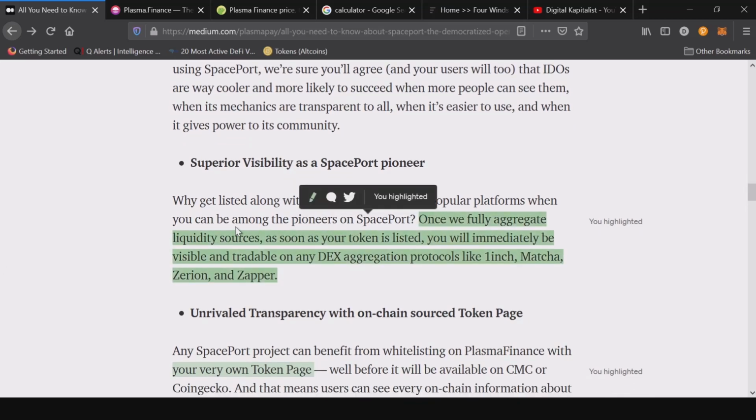So now the question is, why get listed along with hundreds of others on popular platforms when you can be among the pioneers on Spaceport, right? Once we fully aggregate liquidity sources, as soon as your token is listed, you will immediately be visible and tradable on any DEX aggregation protocols like 1inch, Matcha, Zerion, and Zapper. Guys, don't forget, PlasmaPay is a DEX, a DeFi aggregator.